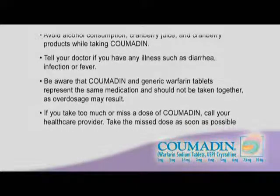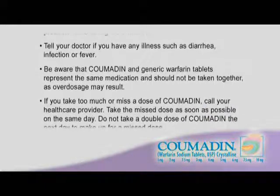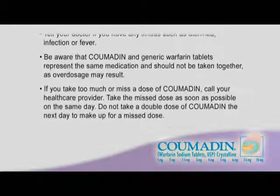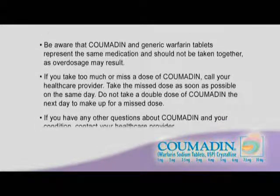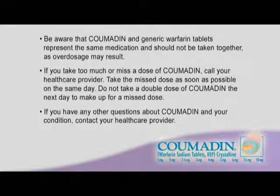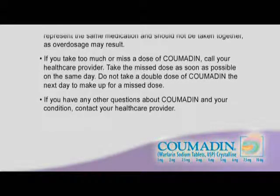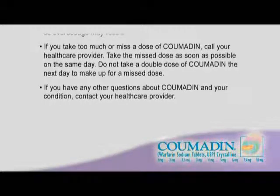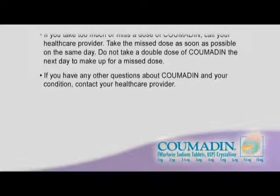Be aware that Coumadin and generic warfarin tablets represent the same medication and should not be taken together, as an overdosage may result. If you take too much or miss a dose of Coumadin, call your healthcare provider. Take the missed dose as soon as possible on the same day. Do not take a double dose of Coumadin the next day to make up for a missed dose. If you have any other questions about Coumadin and your condition, contact your healthcare provider.